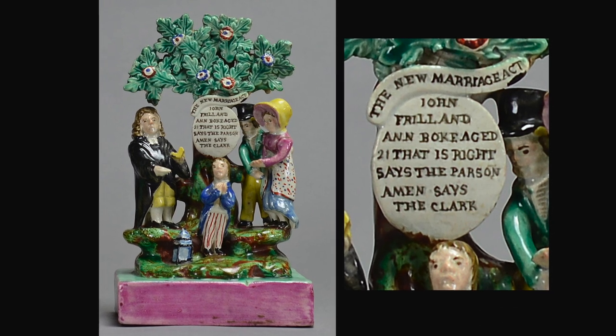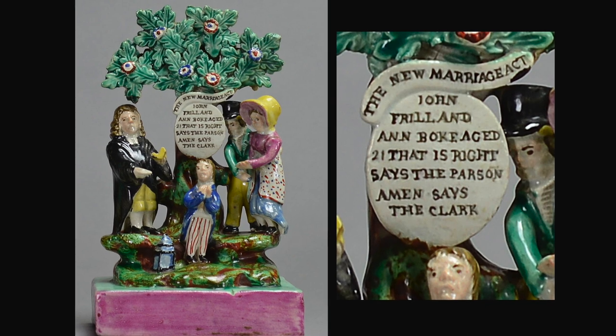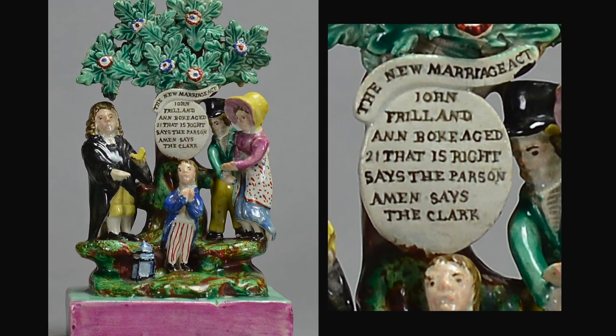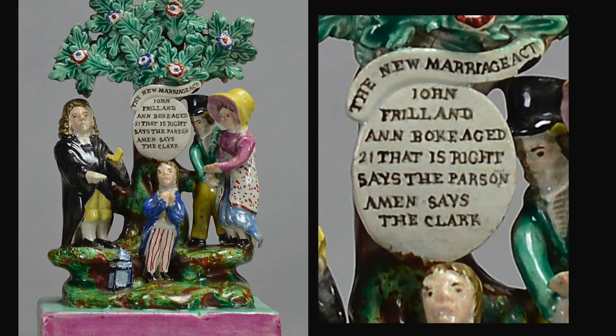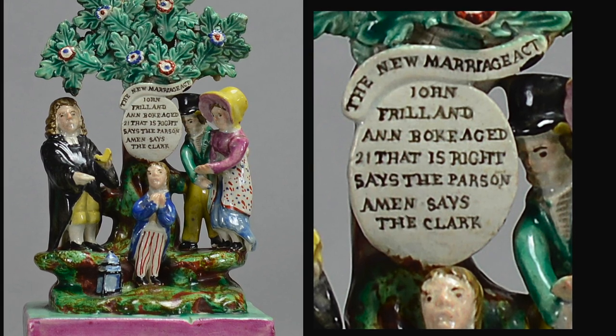The plaque reads, "The New Marriage Act. John Frillin and Boke, age 21. That is right," says the parson. "Amen," says the clerk. In other words, whatever the true age of either John or Anne, who claimed to be 21 and thus of marrying age, they were married. There was no going back.